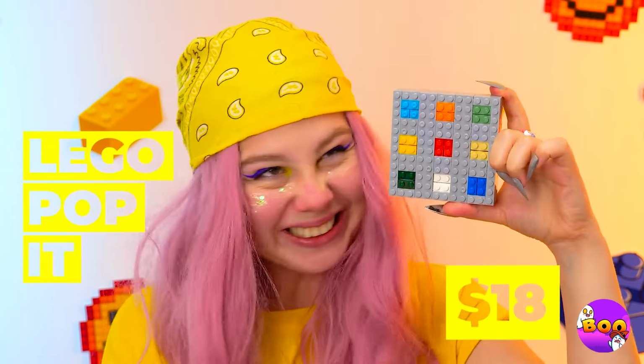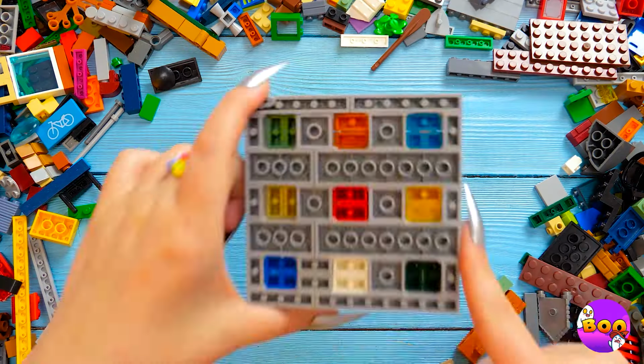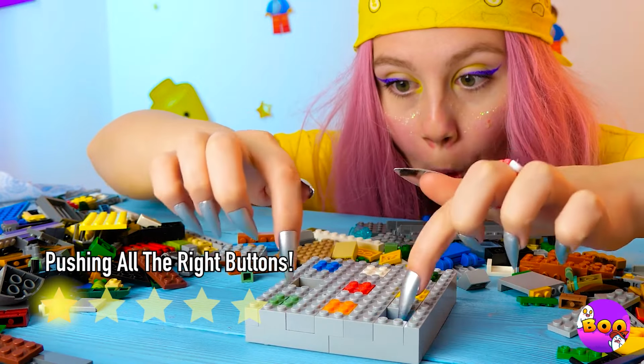Don't forget the best part. Give it a push. The blocks keep on sliding. Turn it around, and the fun can begin all over again.